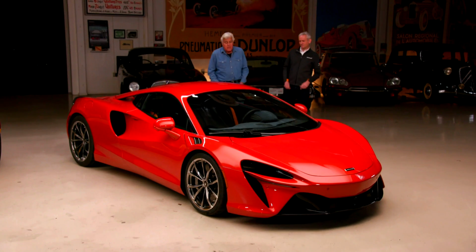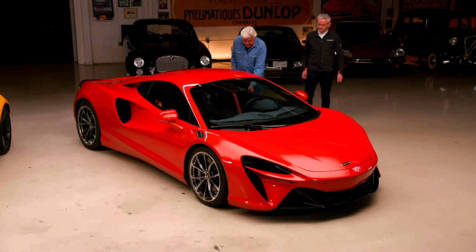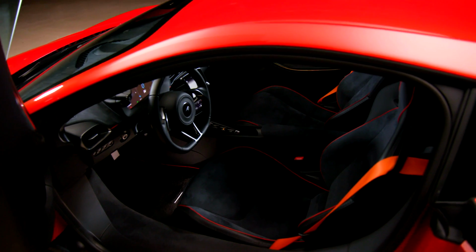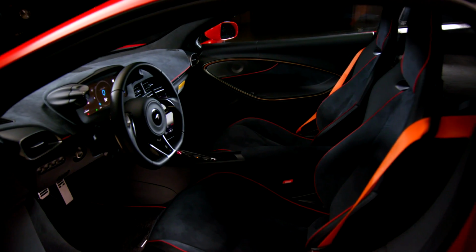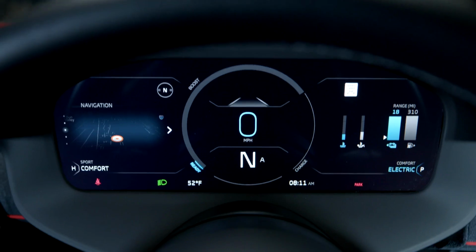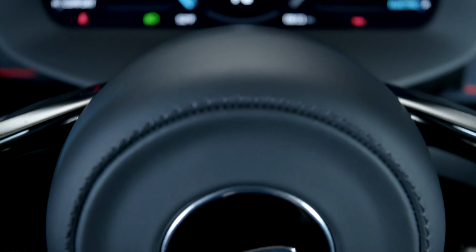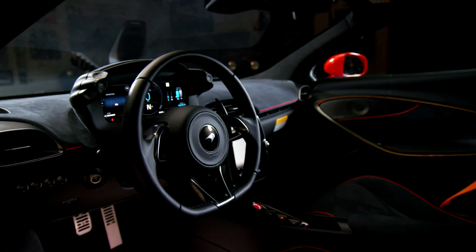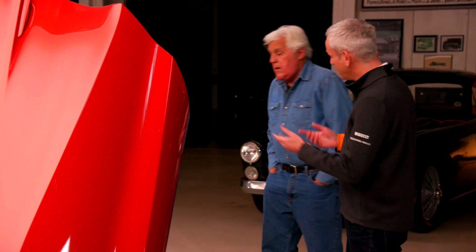Let's open it up. Take a look at the inside. One of the things that we really wanted to focus on with the Artura was having a really super clean design to the cabin. There's a lot of technology in the car, lots of different modes. We wanted the driver to be able to focus on the driving experience, not be bombarded with so many different screens and switches and controls. I like the lack of buttons on the steering wheel. It's a philosophy from McLaren to keep the steering wheel for its main job, which is obviously controlling and steering the car. Very nice. You'll be familiar from the P1.